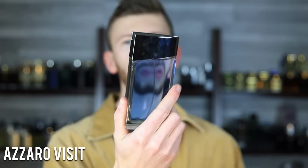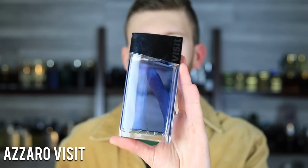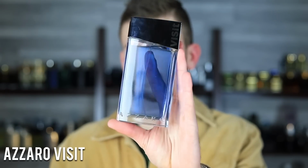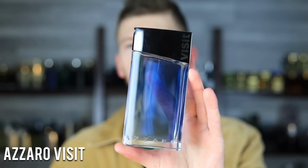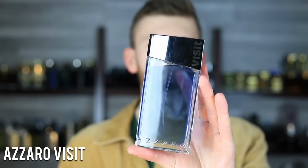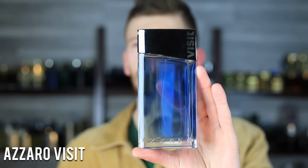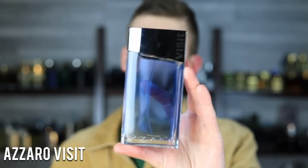AZZARO Visit Pour Homme. This one is right around, I wanna say $20 to $25. Now I've always said this, but the bottle presentation is very misleading, mostly the color. When you look at that, you think fresh, you think aquatic. At least I do. Very similar to the color of AZZARO Chrome and Nautica Voyage. Those are both fresh, metallic, clean, fruity.